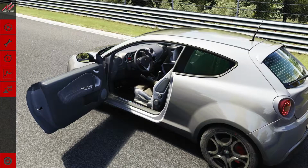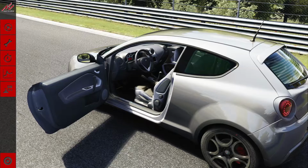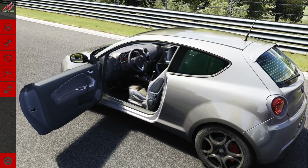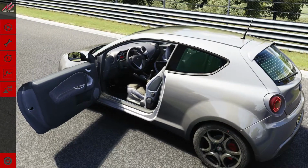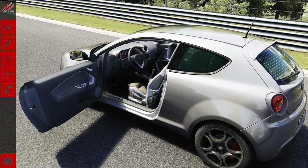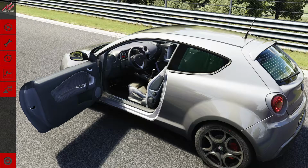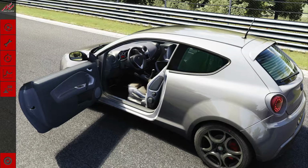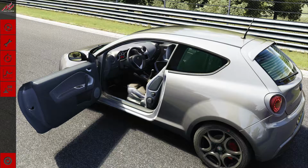0-60 on this car is 7.3 seconds, so a little bit faster than the 500 at 7.7, with a top speed of 136 miles per hour or 219 kilometers per hour. This car has a mass of 1,220 kilograms or 2690 pounds. And finally, the tyres on the car are 215/45 R17s, both front and rear.